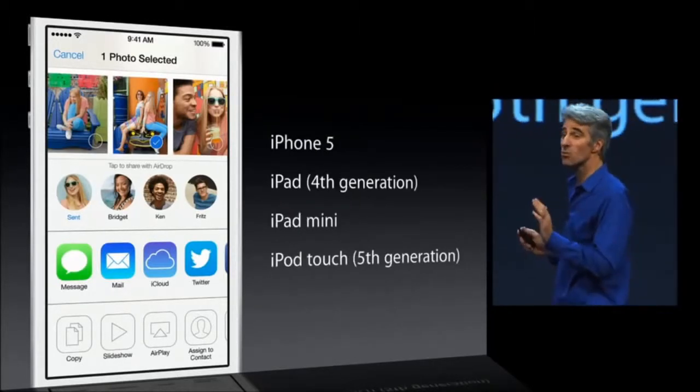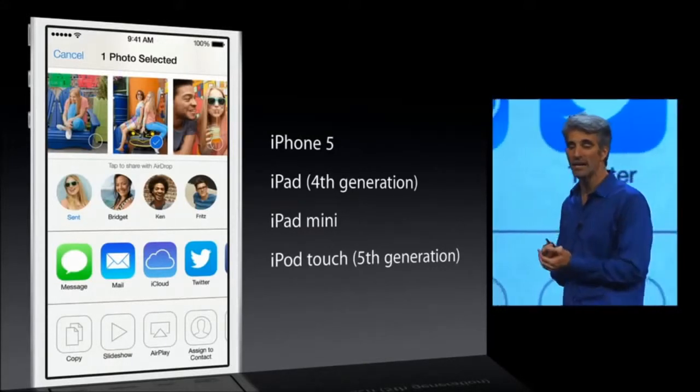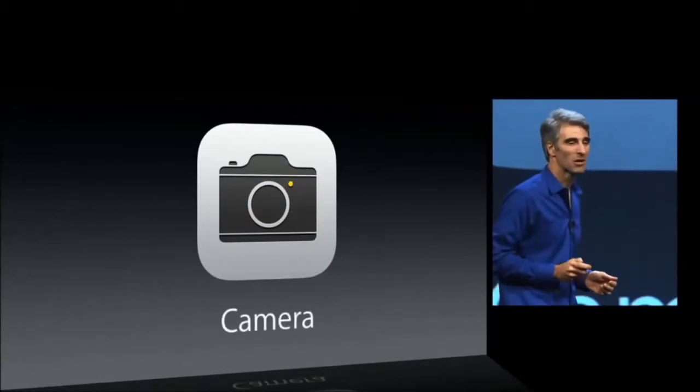Because it uses the latest Wi-Fi hardware, it's supported on the iPhone 5, the 4th generation iPad, iPad mini, and the 5th generation iPod Touch. And that is AirDrop. Next, let's talk about the camera.